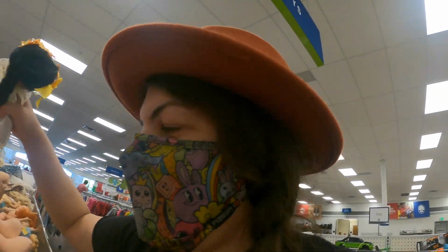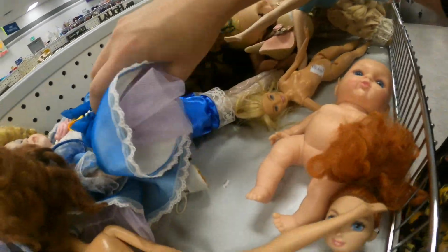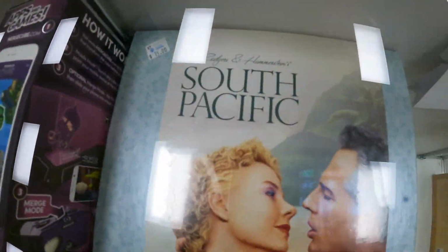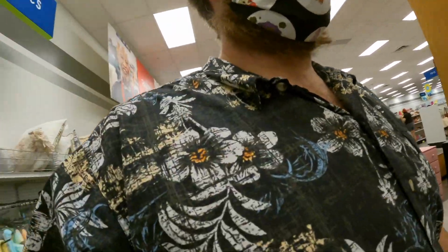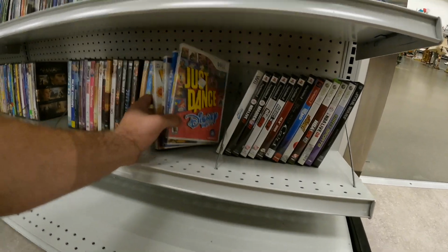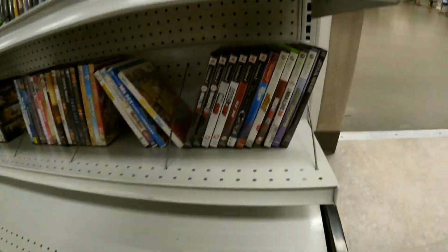Well, other than ghost eye Barbie, I think we have a bust today. The rest of this is just baby dolls. Nothing in the lock boxes. South Pacific Tinkerbell. Tinkerbell. Tinkerbell. Check the video games real quick. And video games. And nothing. We need to go to a different part of town or something. SS Explorer. That's better than nothing.